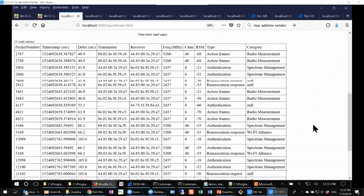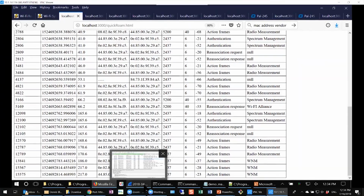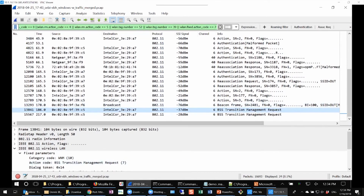The other thing we see, so we'll get this out of the way, is that later, down towards the end, we see action frames again, but this time it's WNM. Those are 11V BSS transition management requests. So that should be what? Packet 13841. Yep, BSS transition management request.